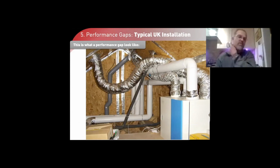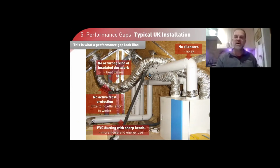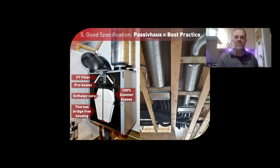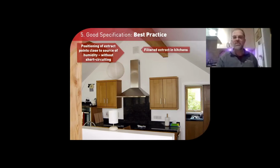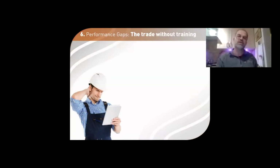So that's what a performance gap looks like, a typical one. Flexi ducting, PVC ducting with sharp ends, no silencers, no proper frost protection, noisy, inefficient, and cold. And that's how a good system should look. Proper filtration, a proper thermal-bridge-free housing of a ventilation system, quiet, efficient, and durable. We have internally good room terminals that can be adjusted and locked. We have filtered extract points in kitchens, maybe a recirculating cooker hood in a kitchen.